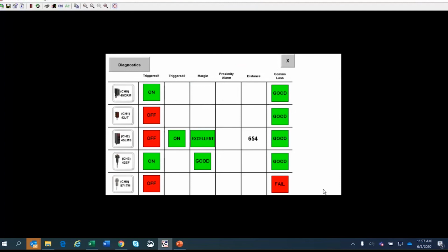I can create a dirty lens condition here by moving my hand away, so the signal level received is less. You notice that it's come in and saying that margin is low. So that signal has gone back and been sent to the HMI as well as PLC, and so everybody knows now. That is the preventive maintenance time.